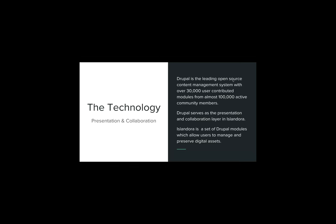So Drupal serves as the presentation layer in Islandora. It's how we create a website and how we expose it to the internet. We also use Drupal for collaboration. It is a great framework for users, roles, and permissions, and we use that for workflow activities, and it really does integrate in with a lot of other functionality within Islandora. So Islandora, in essence, is a suite of Drupal modules that allow us to build repositories on top of Fedora Commons. These modules make it possible to build, populate, and configure a digital repository without the aid of a developer.